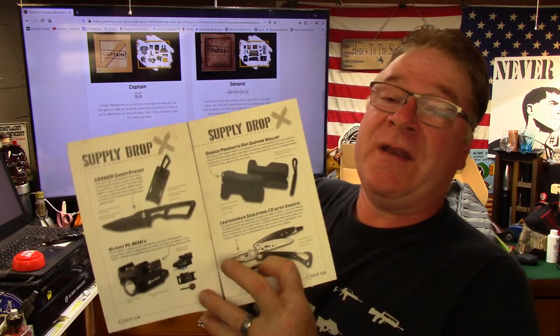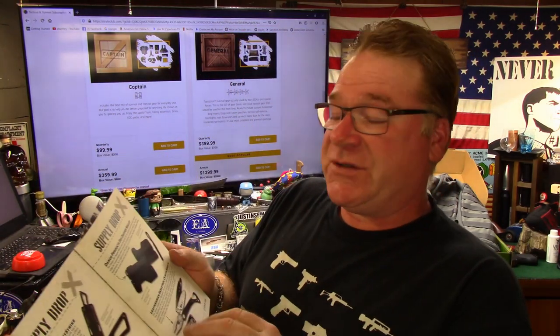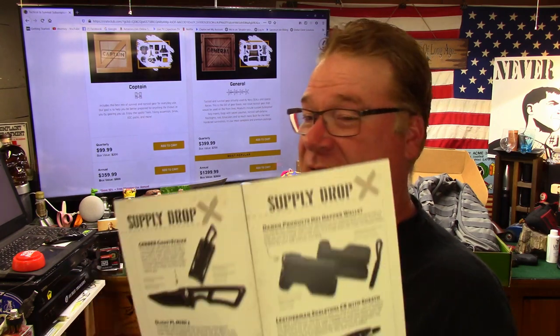You can never have enough stuff like this. Always make sure that you have it in the glove compartment of your car, your first aid kit, your bug out bag, your range bag. Until you don't have it, you don't realize how much some pliers or a screwdriver could definitely save you.